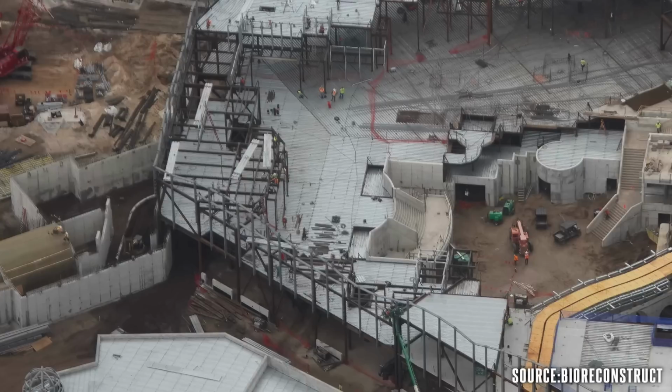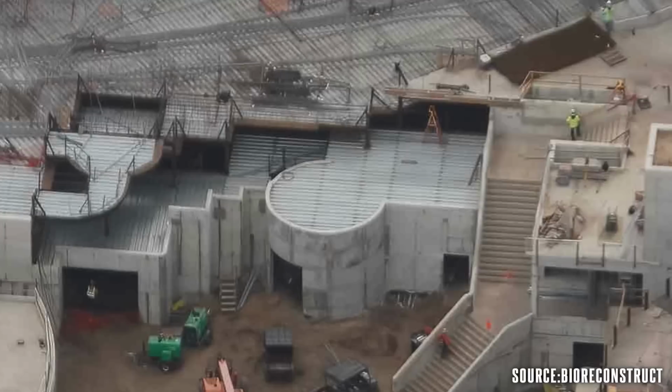Or I could be completely wrong here. It could be still theming to Princess Peach's castle at the bottom of it, and then there's an upper level to it too. I'm not too sure. I guess we'll get a more definitive answer if we start to see stairs after that green warp pipe. You can make out where the entrance to Toadstool Cafe is going to be, right underneath the Mario Kart Bowser's Challenge attraction.